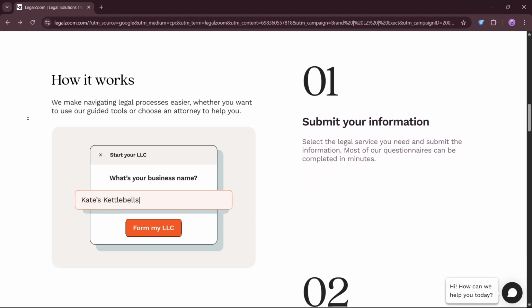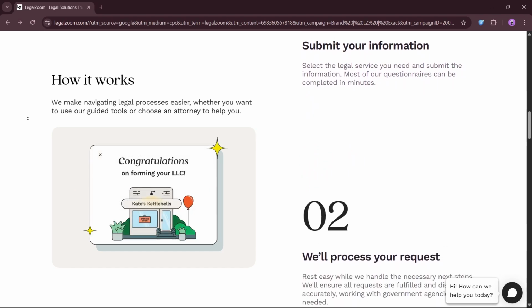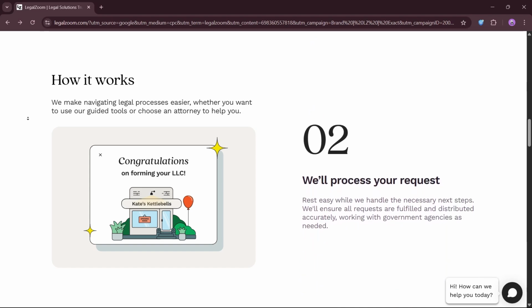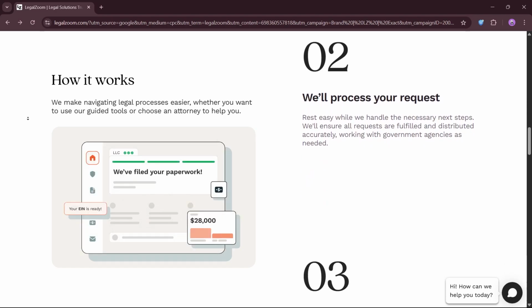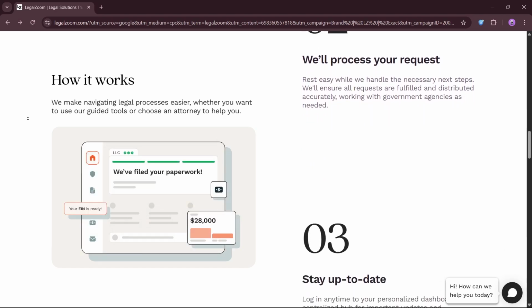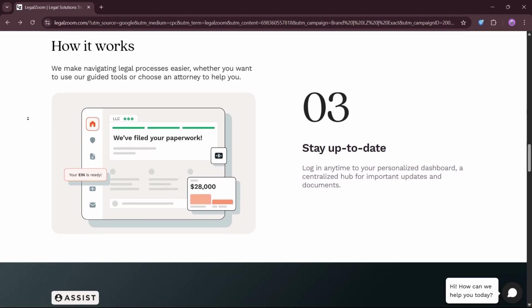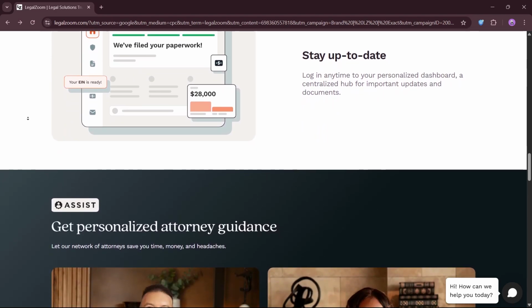After your answers are submitted, LegalZoom prepares the deed for you. But here's the key part. You will still need to sign it in front of a notary. Some states may also require witnesses, and LegalZoom flags this in your instructions. LegalZoom doesn't file the deed for you, but they do provide instructions for submitting it to your local county recorder's office. That's a crucial step. Without recording, the transfer isn't legally recognized.